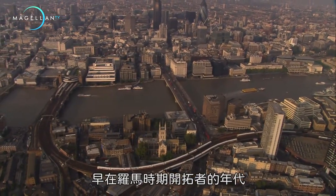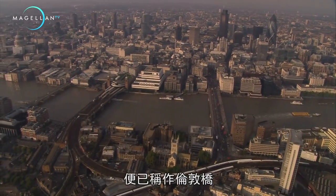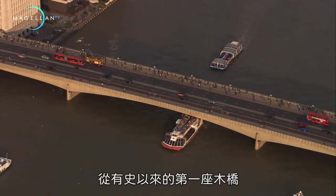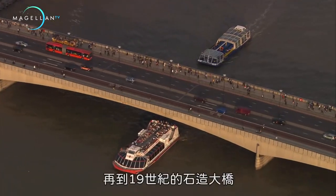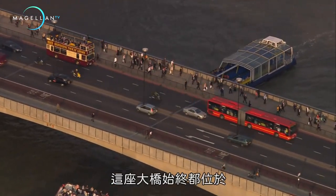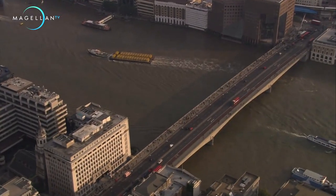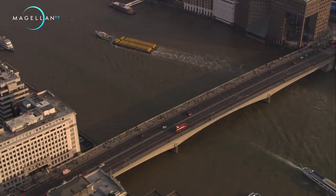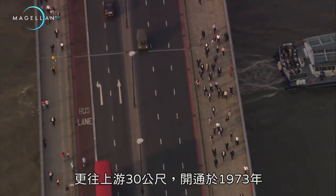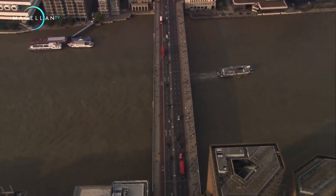Since the days of London's Roman founders, the crossing of the Thames from Southwark into the City of London has carried the name London Bridge. From the first timber bridges and the later medieval structure to the 19th century stone crossing and right up to the current box girder bridge, this crossing has always been positioned at the western end of the Pool of London. 30 metres upstream of the original overpass, the current London Bridge opened in 1973 and spans 283 metres.